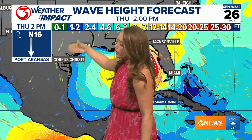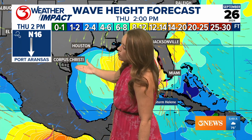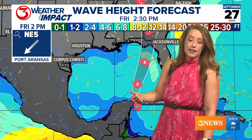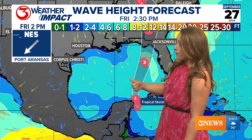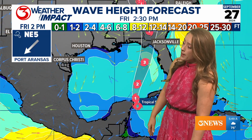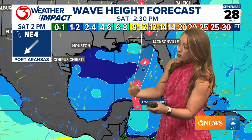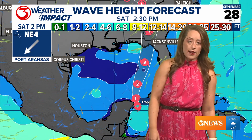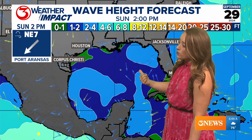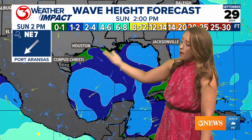For us locally, we see the cold front pass through. We're going to get 2 to 4 foot waves pretty easily here in the Coastal Bend. Now on Friday morning, we could have some 4 or 5 foot waves with a wind out of the northeast, and then briefly a northwest wind maybe with us heading into Saturday, but our wave action starts to decrease as Helene does move inland. Overall, we start to see flatter conditions that'll improve our coastal flooding as well.